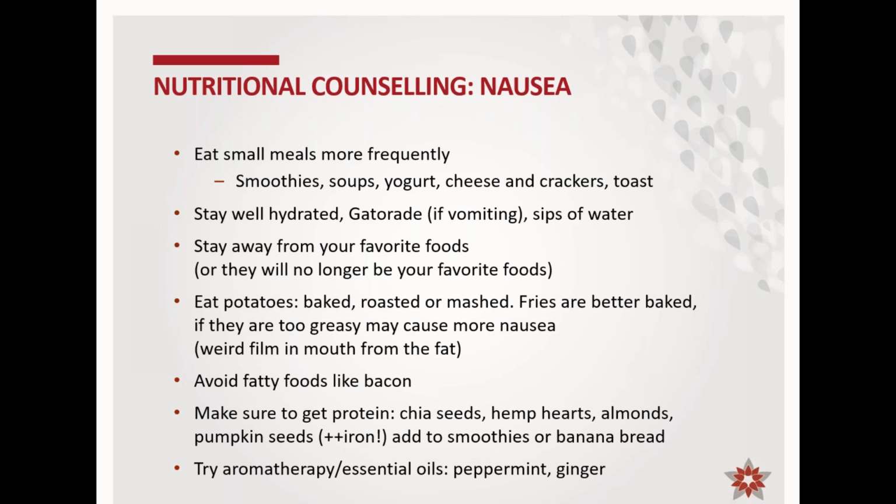Sometimes McDonald's fries actually feel good when you're nauseous, but sometimes it'll actually make it worse because it'll leave a weird film in your mouth, and that's because of the fat. So for that reason, avoid fatty foods like bacon, sausage, things like that when you're nauseous. Because those also are going to taste funny in your mouth, and that's because of the fat. It makes this weird film in your mouth.